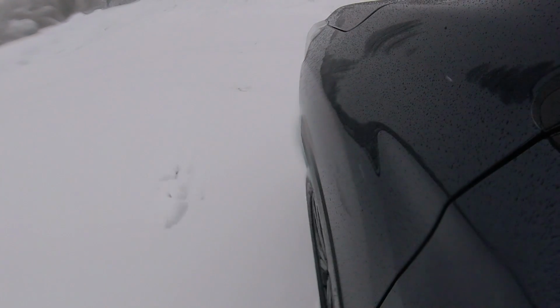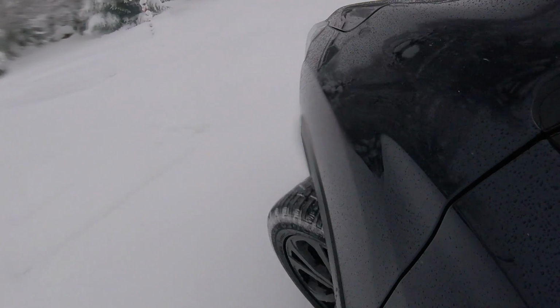But it's not going to be a fun car the same way maybe something like an Impreza would be, because there is no manual parking brake, and it's an electronic parking brake. So if you're thinking about taking this kind of car out and doing some donuts and some drifting, you can't do it because the car is not designed to do that.